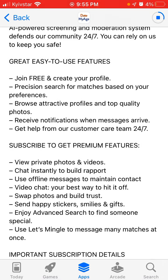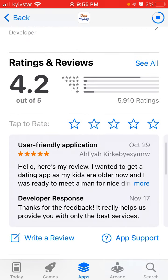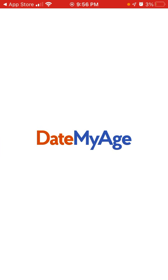You know, if you're not successful on Tinder or Bumble or Badoo, you can try to use this app. Yeah, maybe it's better for you. Then you can go premium for only $24.99 per month. So there you have it. You have 5,900 ratings, 4.2 out of 5 average rating.